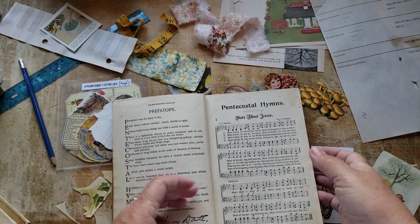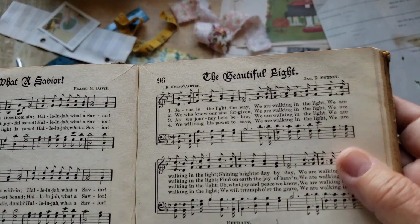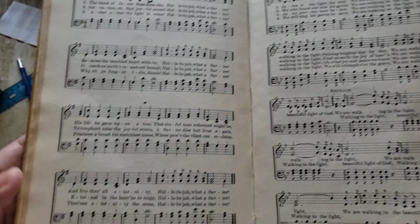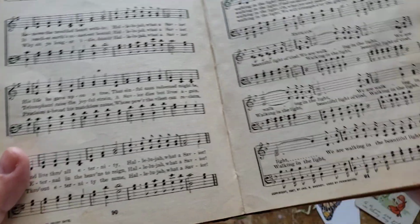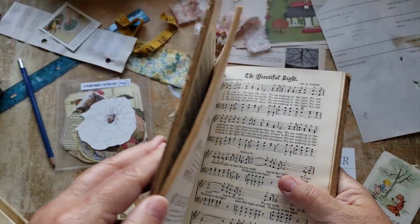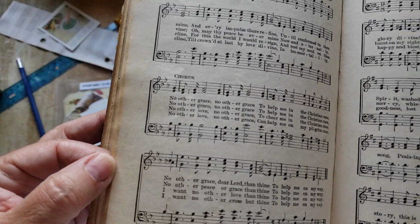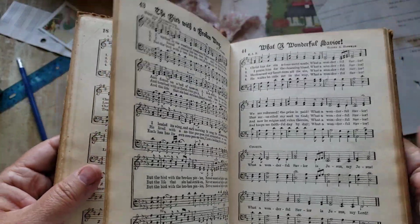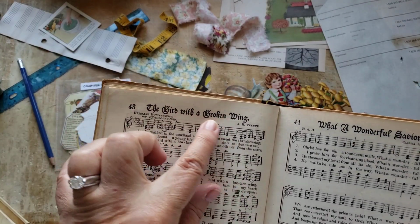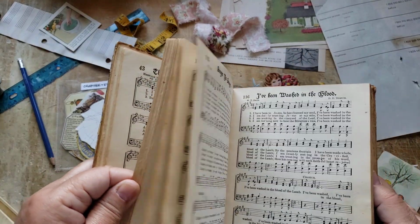And the hymns are just awesome. I love the font. Isn't that pretty? Nicely yellowed. The paper is in quite nice shape. I love that on every single page it says 1894, 1887. Oh, I like that. The copyright date of the songs, 1878 copyright. Oh, wow. But the book itself was published in 1894. But I just love this. Like, isn't that pretty? And it's already a nice yellowy color, so this would be beautiful for in journals.